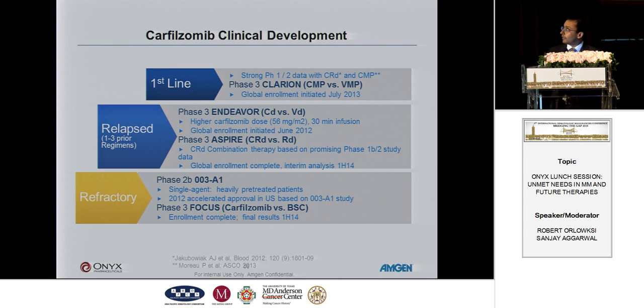I would add at this point, though, that we also have some other programs with Carfilzomib in clinical development. We do have a study looking at solid tumors, in particular non-small cell lung cancer. And we also have plans to initiate a study in lupus nephritis, so in immunotherapy, immunomodulation.